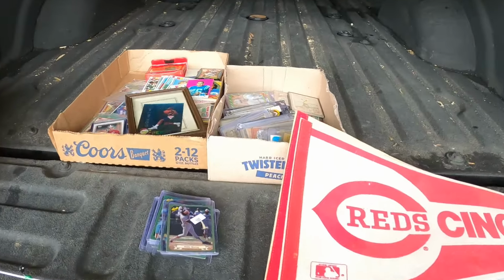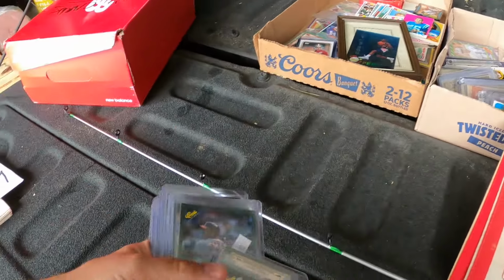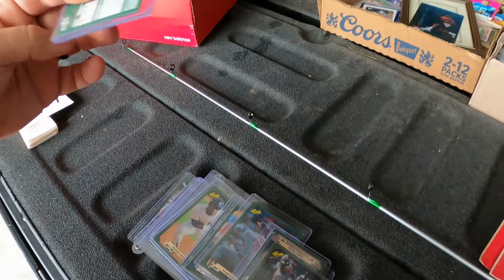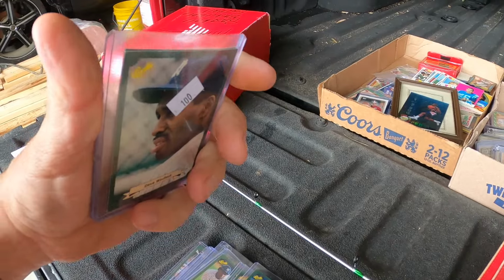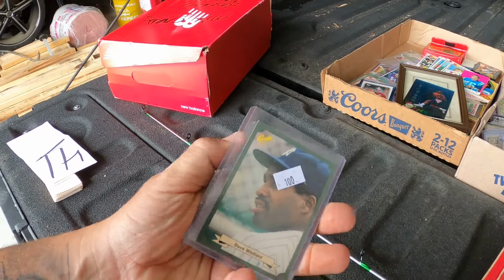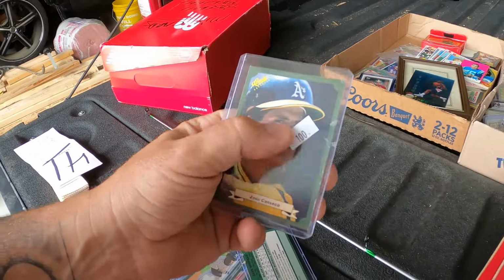Let's see here. These came in a two-box lot. They're just classic cards from '90 or '87. I'll just probably use these more for the cases, but probably not because he's got tags on them.